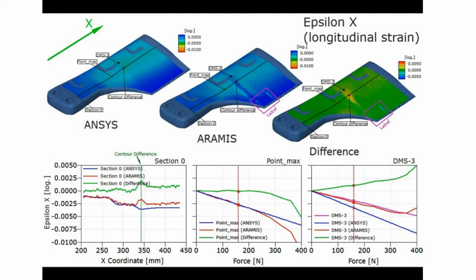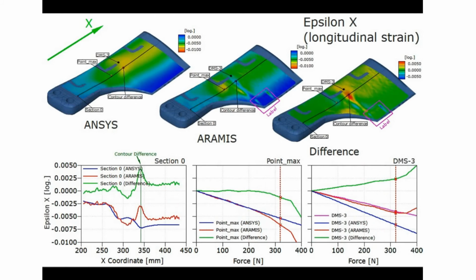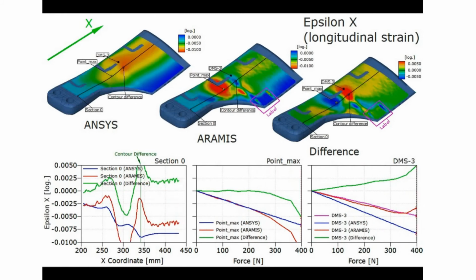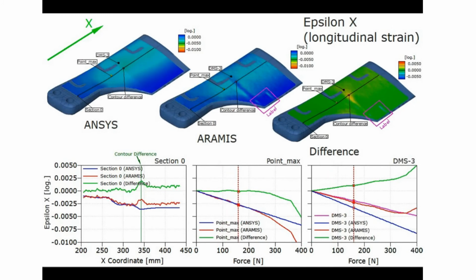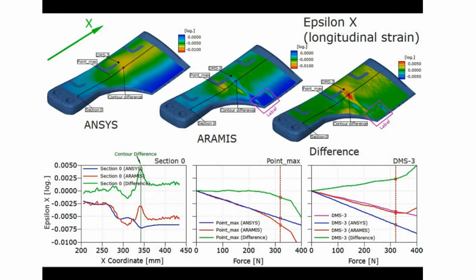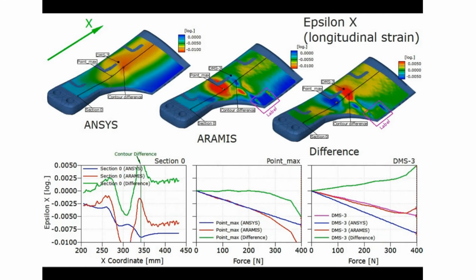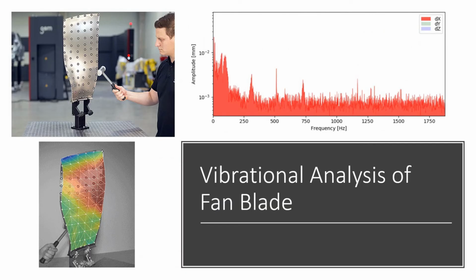We have also seen that you do not need to know beforehand where to measure on your specimen. Everywhere you prepare with your stochastic pattern will be available as measurable data. We can also see the capability of full field verification of numerical results. The Aramis DIC system can provide not only strain, but also 3D shapes and displacements from your measurements.